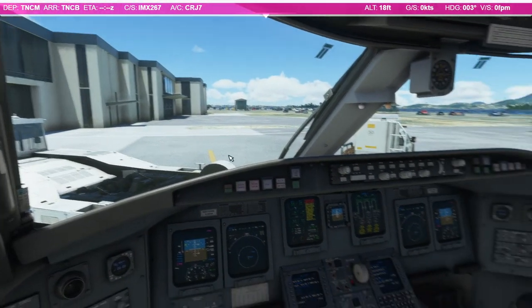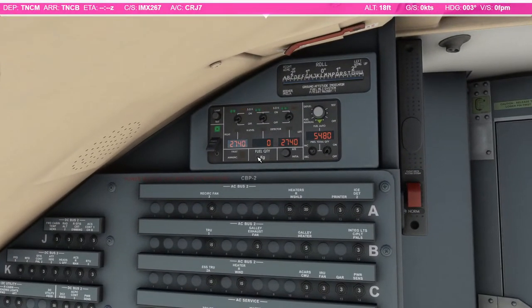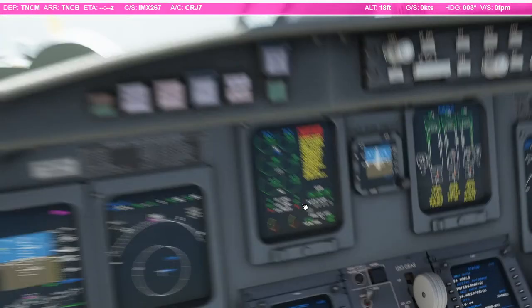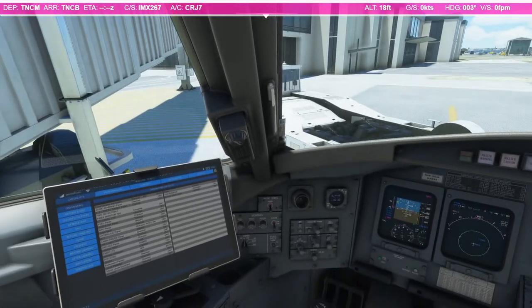That's pretty good. Right, have we got our fuel on board? We wanted 5.4. Yes, we do. Over to that panel. So turn that off. Depower. And now just check. Definitely got your 5.4. There we go. So we have that in. We are not on live. We're going to be on VATSIM, though, so there will be people around.